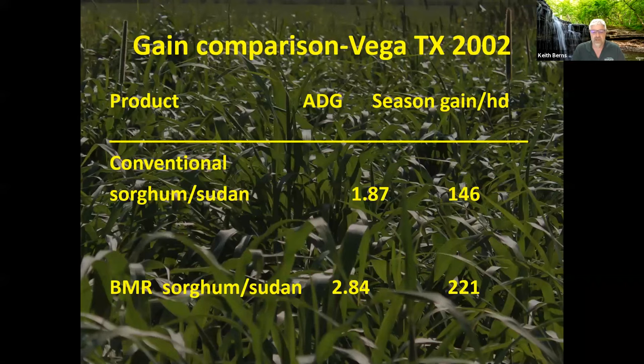The animals on the BMR sorghum sudan were gaining 2.8 pounds a day, whereas on the conventional sorghum sudan, 1.8 pounds. So there's just no doubt that it's worth the extra bucks an acre to get the ones with the BMR trait, because the performance will certainly reflect that quality and that digestibility.